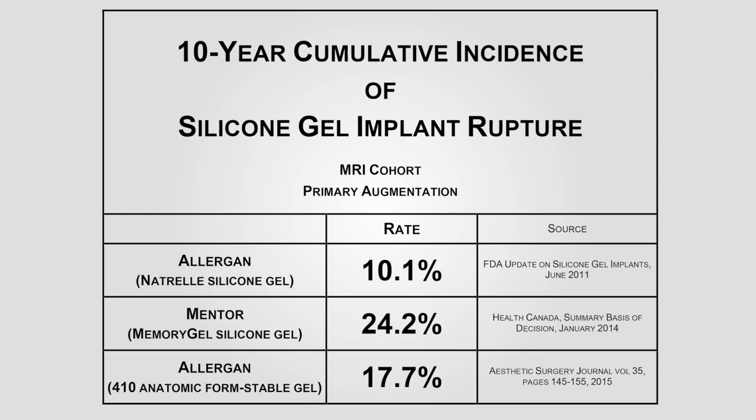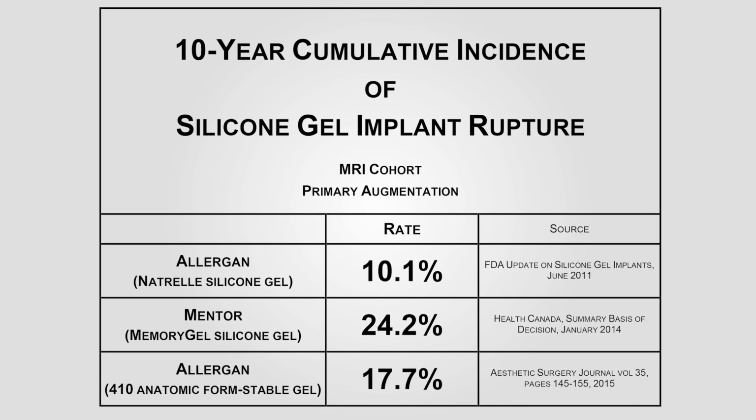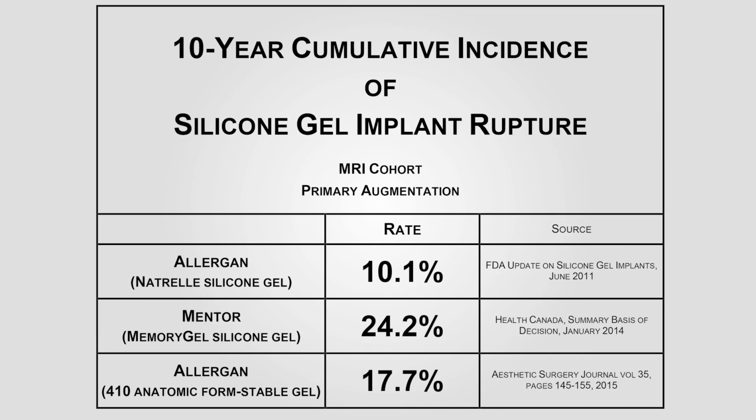Rupture is usually silent, and that's what really bothers women because they do not know if or when it occurs. Women want to know what's going on inside their body. To know if their implants are intact, if they have silicone gel, they would need an MRI scan, which is, of course, expensive, unpleasant, and time-consuming.